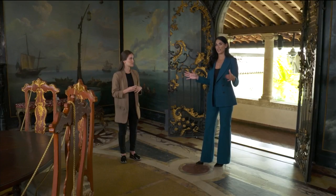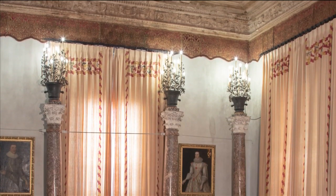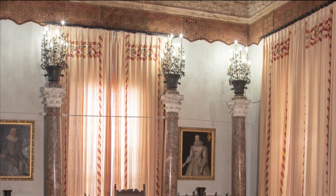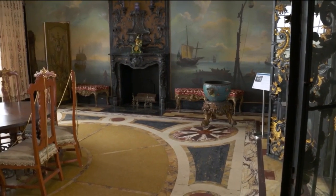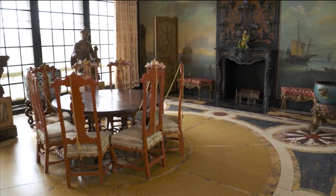Now, I do want to point out one thing. If you watched last week, you'll know there was a lot of symmetry with doors in the room, right? As you've seen in other rooms in the home. Here, I only see one door. And where does this door lead? That's right. There's one door and it leads to the kitchen.